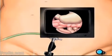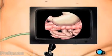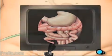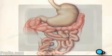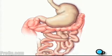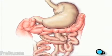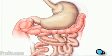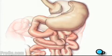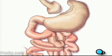Next, the team makes 4 more incisions, taking special care to keep the openings as small as possible. These openings will provide access for other surgical instruments. Using these instruments, your doctor will then cut the upper portion of the stomach from the rest of the organ. This upper portion forms a small pouch which is sealed with a stapling tool. The opening in the larger portion of the stomach is closed with staples.